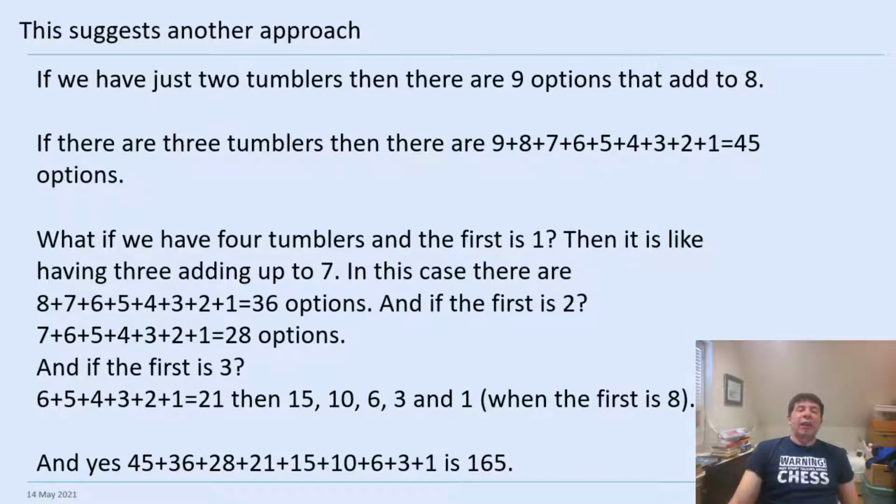And then at about 11 o'clock at night, it all started to fall into place, really, which is, there is another approach to this. Let's start by just imagining we just had 2 tumblers on the lock. If we want to add up to 8, there are 9 options. There's 9 ways of doing that. If we had 3 tumblers, then if the first tumbler is 0, there are then 9 options for getting 8 in the second and third together. If the first tumbler is 1, there are 8 options for the rest, because they have to add up to 7. If the first tumbler is 2, there are 7 options for the other 2, because they have to add up to 6. So if there are 3 tumblers, there are 9 plus 8 plus 7 plus 6 plus 5 plus 4 plus 3 plus 2 plus 1 is 45 options.